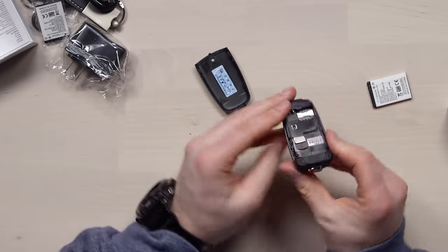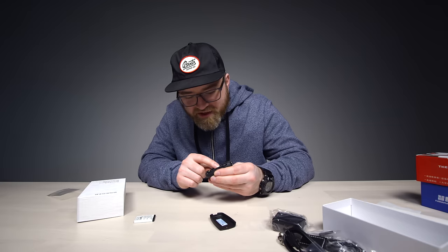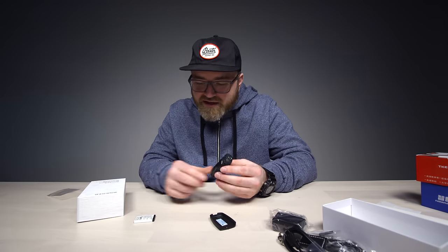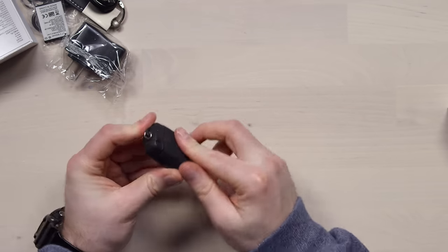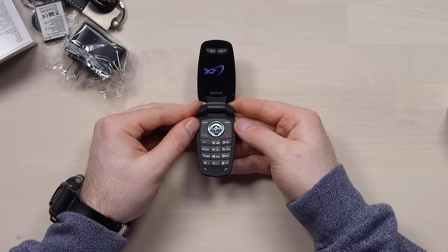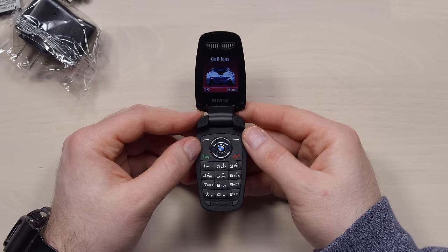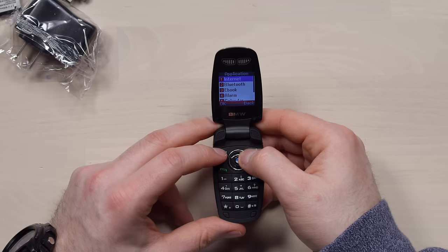All right, so let's see how this functions. Pull the back off. You can see in here, SIM card tray and micro SD card slot. What? They're giving you a micro SD on something this tiny? That's wild. Now, let's put the battery in here. Boot this guy up. Look at that. Oh man, that was the sound of a BMW right there. Oh wow, so the whole menu is BMW themed here.